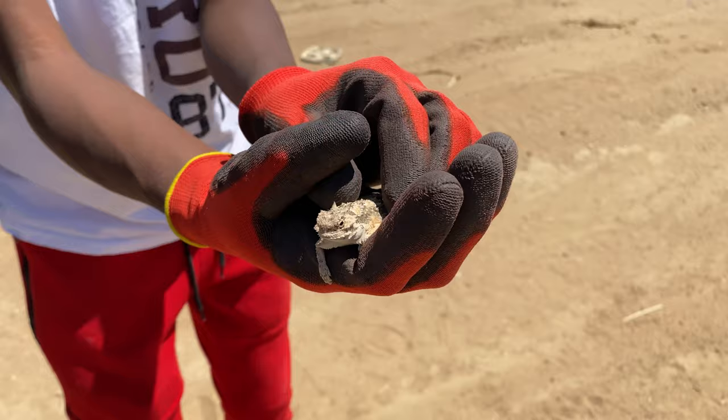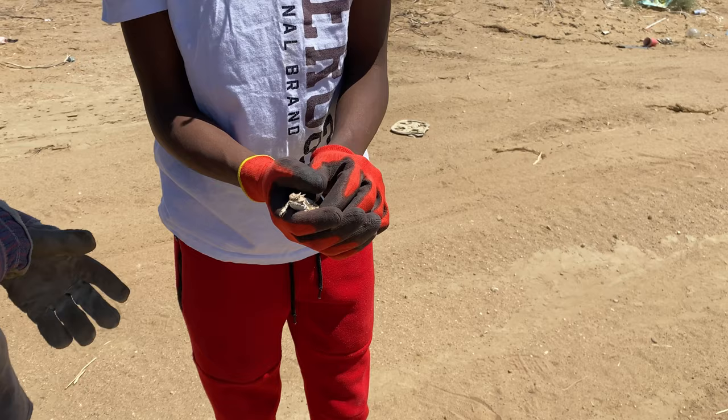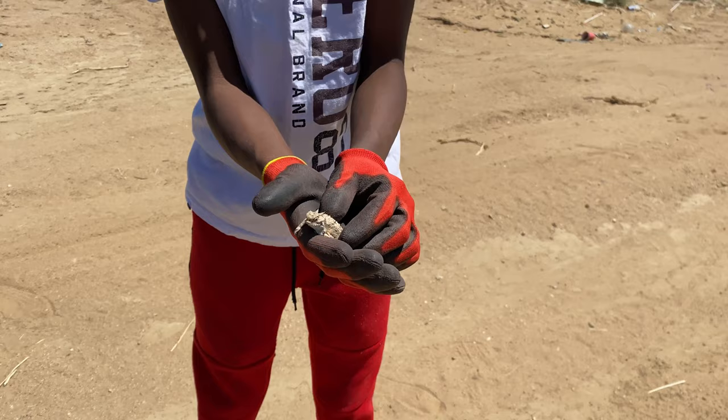Yes, sir. We have the desert horned lizard, sir. AKA horny toad. Look at that, bro. Look at the horns. That's clean. If you hold them behind the head, they'll swing their head back and poke you. Woo! Them things are sharp too. Stop playing. Yo, that's clean right there. I'm surprised he didn't shoot any blood out of his eyes as soon as I caught him.